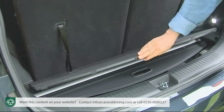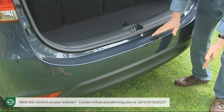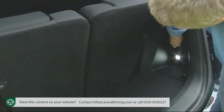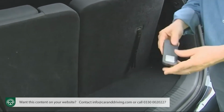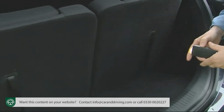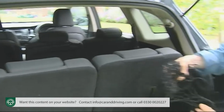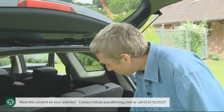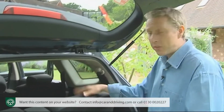With heavier items, it'll also help that the loading lip is 15mm closer to the ground, while at night the portable LED luggage light that most variants include will come in very useful. Plus, there are the usual hooks, and most models have a luggage net to keep stuff like your shopping in place.